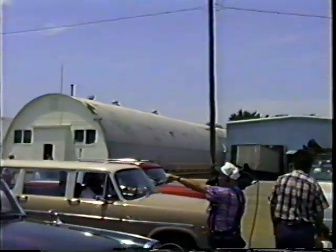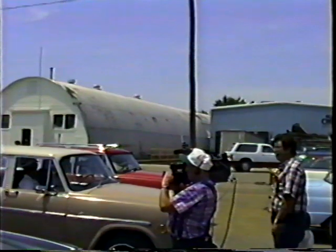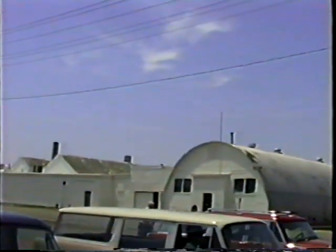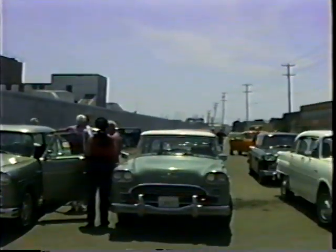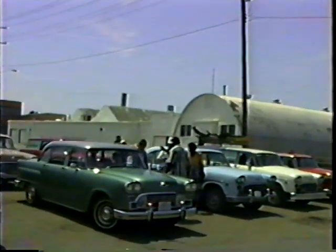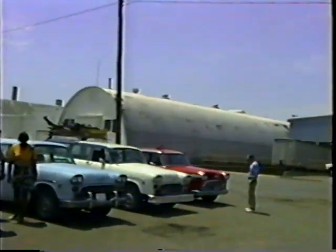Go back to your car in the back and make another approach when I tell you to. Just a minute. Ready? Welcome to Kalamazoo. We got here early. Roy and I have been over to the plant. So we'll get everyone in the picture.